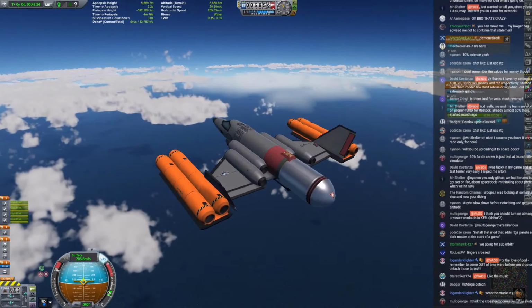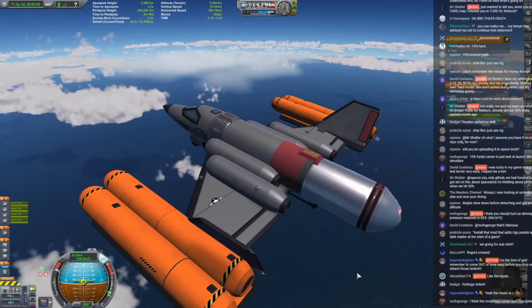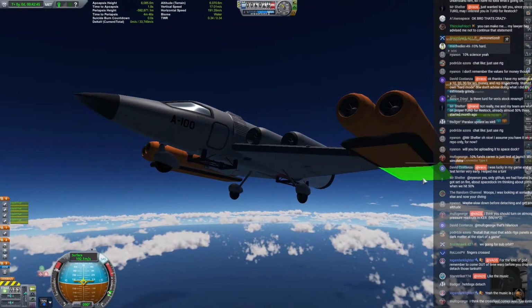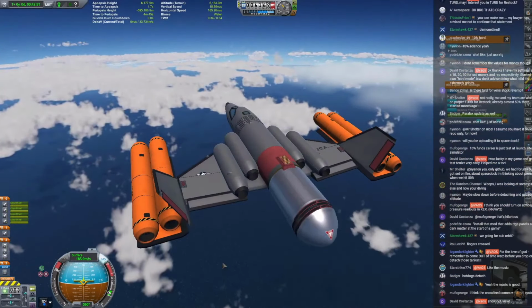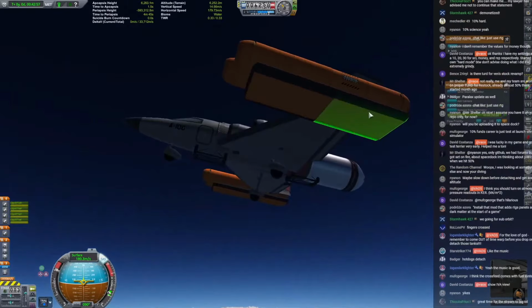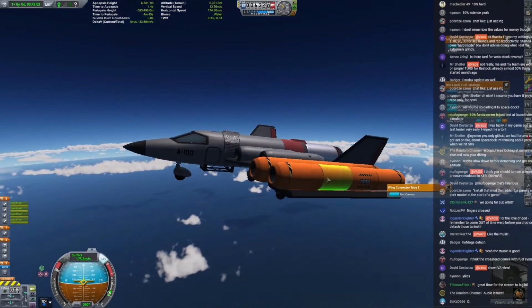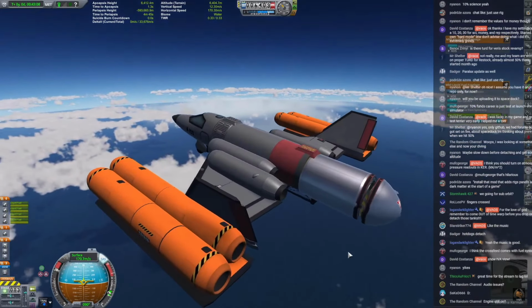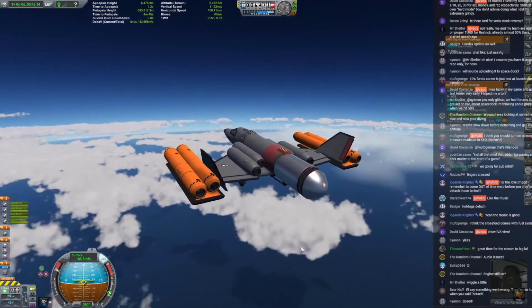4, 3, 2, 1, detach. Something went wrong. What's wrong? Please tell me what's wrong. What's going on? What did it do? Why isn't it detaching? What is going on? This is all disconnected. It's showing disconnected. What is this? Maybe if I pull up?